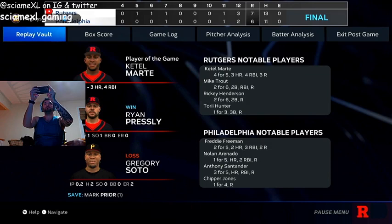For the home team, 6 runs, 11 hits, no errors. They left 9 runners on base. Time of the ball game, 4 hours and 33 minutes.